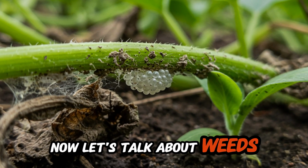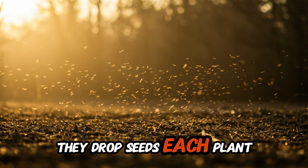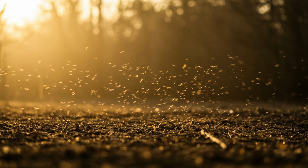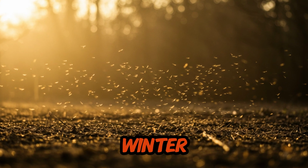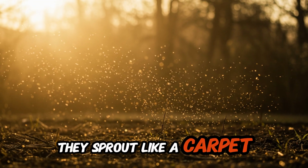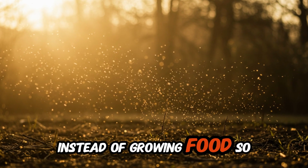Now, let's talk about weeds. If you leave weeds standing in fall, they drop seeds. Each plant can release hundreds, even thousands of seeds into your soil. Those seeds sit quietly through winter, then as soon as the soil warms in spring, they sprout like a carpet. You spend the next season fighting weeds instead of growing food.